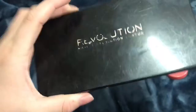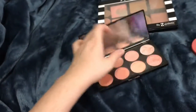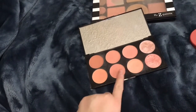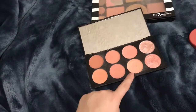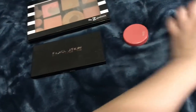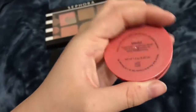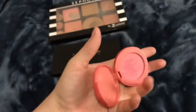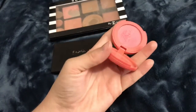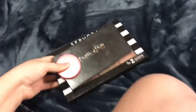So Makeup Revolution, Palette, and Hot Spice. I just use like 2 shades out of this, really. I just use these 2 shades usually, usually just this one. I don't really know how I feel about it. And then I have a Tarte blush from a birthday thing in Blissful. Really like this shade. It's getting hard pan, but it's just too pretty. I still work with it though. That is all those.